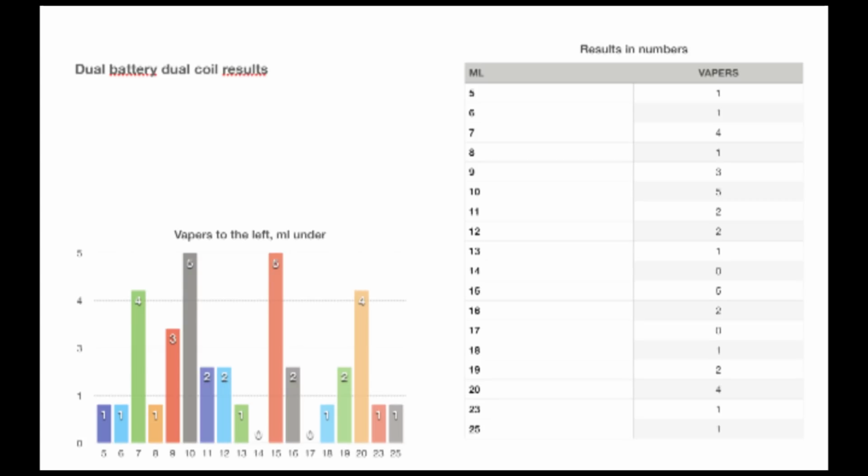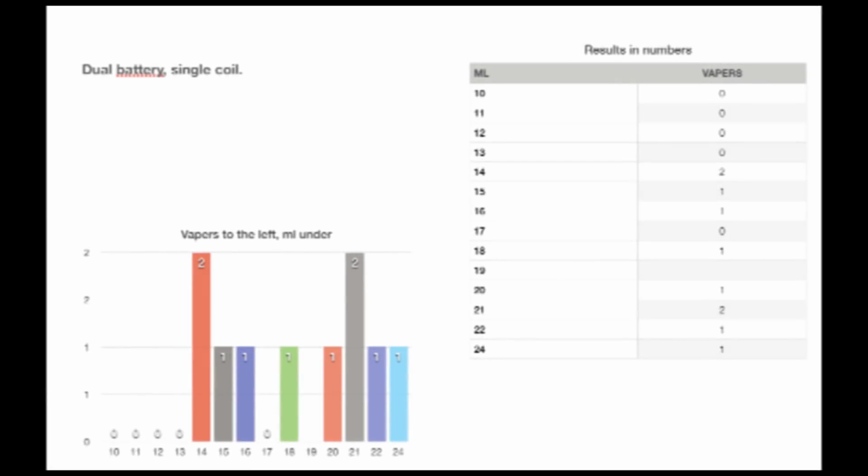Yeah, let's move to the last group. This is the very few and special dual battery single coil users, and they score consistently very high. Now, because there are so few numbers, you can interpret this any way you want. You can see, well, they're spread out from 14 to 24 milliliters, and that places them around 18 milliliters. And if you consider that one battery, one coil, gives you 8 milliliters, you would expect the people to land at around 16 milliliters. And let's say we have a group tapering out to the right again, up to 24 milliliters.